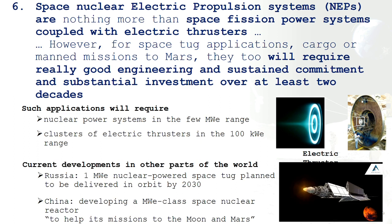Russia initiated in 2010 the development of a 1 megawatt electric nuclear power space tug planned to be delivered in orbit by 2030, and Rosatom reiterated several times this objective to deploy the system in orbit in 2030. And last year, China disclosed that it was developing a 1 megawatt electric space nuclear reactor, in brackets, to help its missions to the Moon and Mars, but we understand that it is for nuclear electric propulsion.